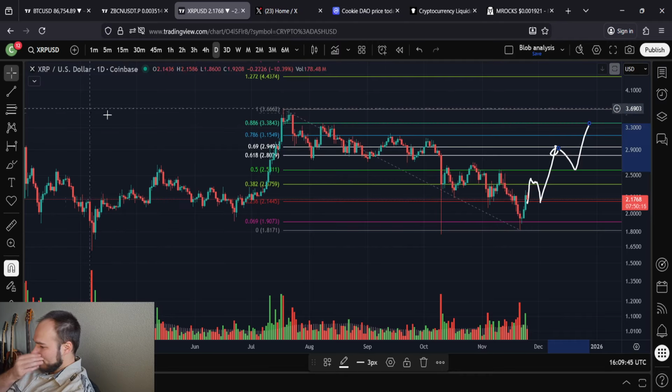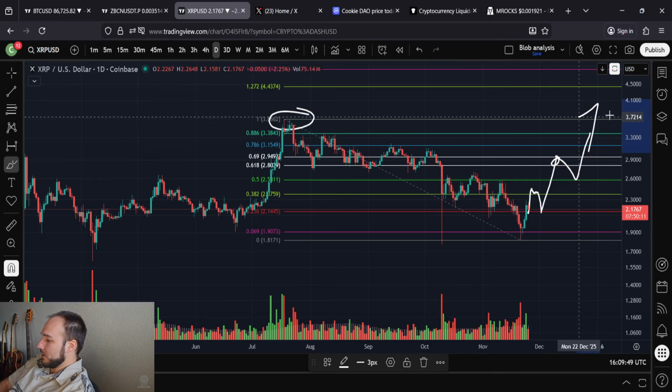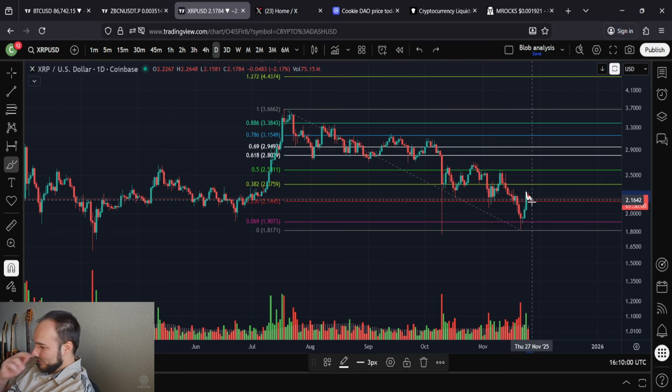It could be the end of December that we are finally looking to break out to new all-time highs again, and maybe January is the month that we're looking for in that regard. But however it happens, I do believe that the next stopping point will be above $2.40, or at least around there. I don't think that we're going to move too much lower from here. We'll probably just consolidate over the next couple of days, if I'm right.